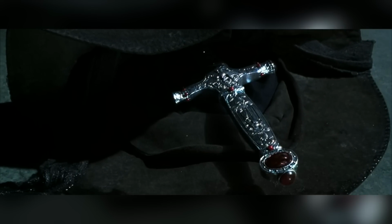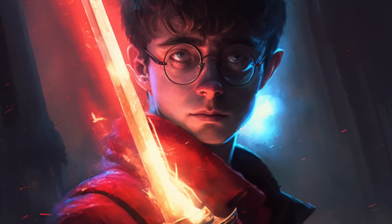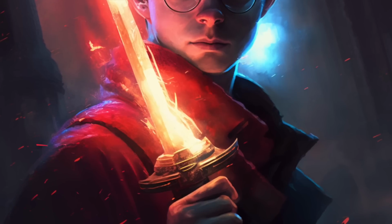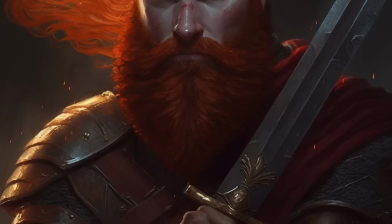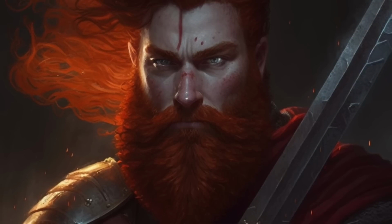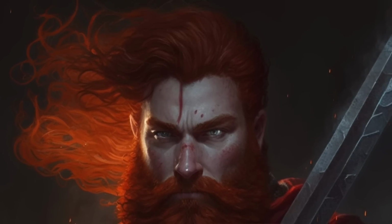The sword is also said to have the ability to detect and distinguish between pure and impure magic. When a wizard with a pure heart wields the sword, it glows with a bright light, but when a wizard with an impure heart tries to use it, the sword will not respond. This makes the Sword of Gryffindor a powerful weapon against dark magic and a symbol of the bravery and courage that is associated with Gryffindor House.